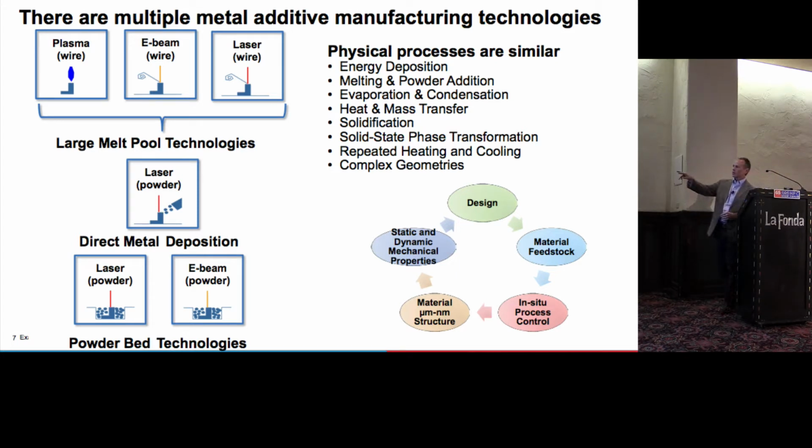In this project, we're concentrating on powder bed technologies. So these start with a bed of powder. You spread out a bed of powder. I'll go into this in a little more detail. And then you melt it, and you put on another layer of powder and melt it again.